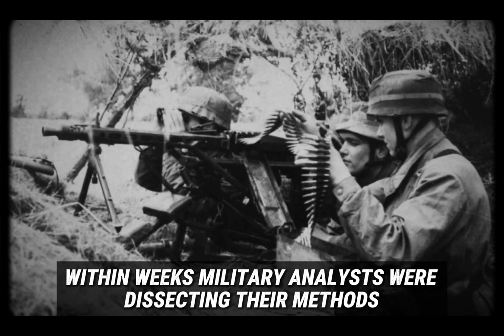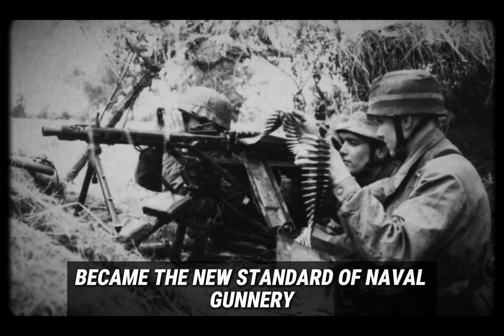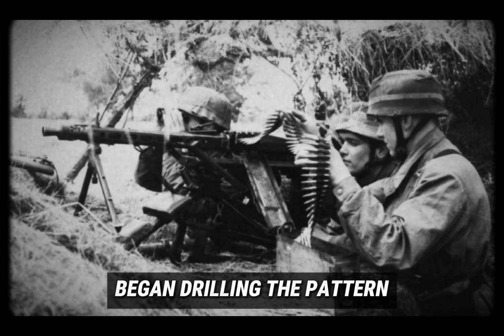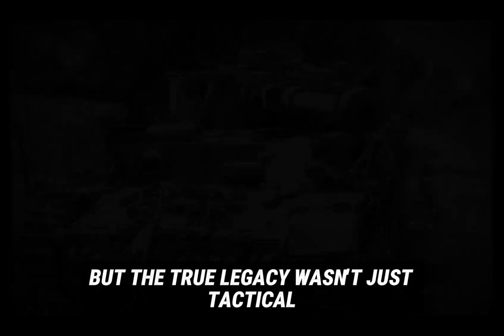Within weeks, military analysts were dissecting their methods. What had begun as field improvisation became the new standard of naval gunnery. Every U.S. destroyer, Atlantic or Pacific, began drilling the pattern. But the true legacy wasn't just tactical.